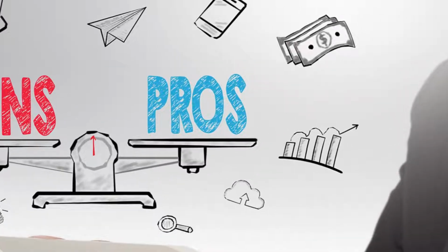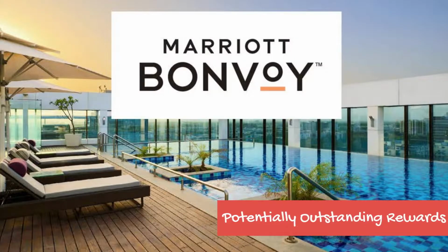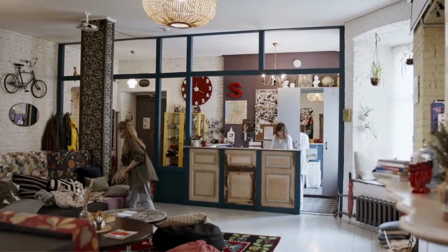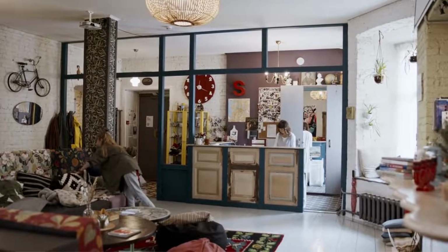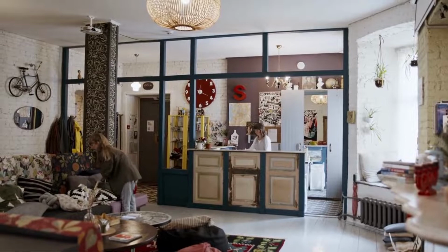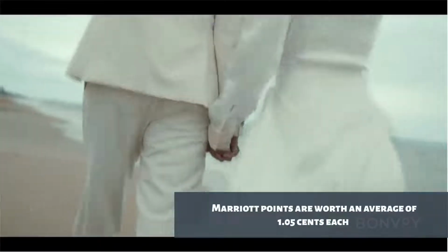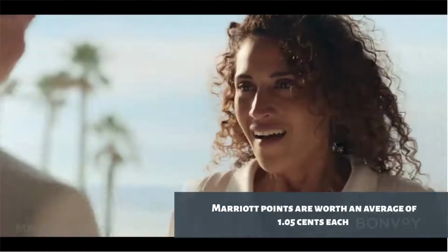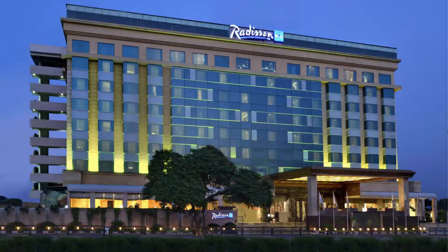Pros. Number 1. Potentially outstanding rewards. While the Marriott Bonvoy Business American Express card offers a similar number of points per dollar spent as many other hotel cards, the overall value of each point is higher. Marriott points are worth an average of 1.05 cents each, which is more than twice what Hilton and Radisson points are worth, to name 2 examples.